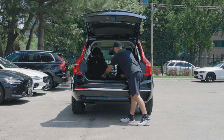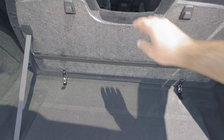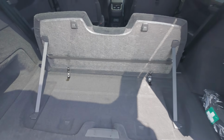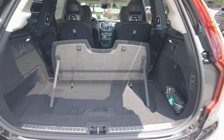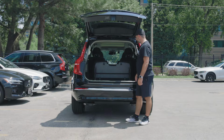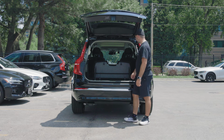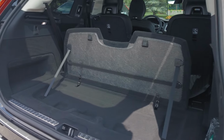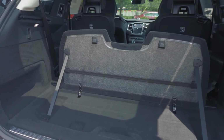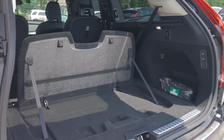Now let's go back to this here. I'll just push this to the side. If we put this up, you get this barricaded cover here that you can actually hang things on. Honestly, I have no idea what you could possibly use this for, so if you know, let me know down in the comments. I'm really curious to hear your thoughts. It's got hooks here and you can attach things so they're not moving, and if you don't need it, you can just put it down here and it's very incognito.